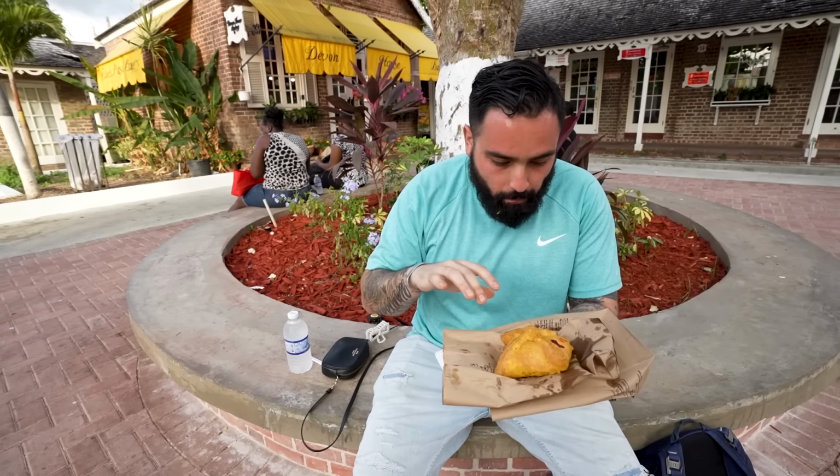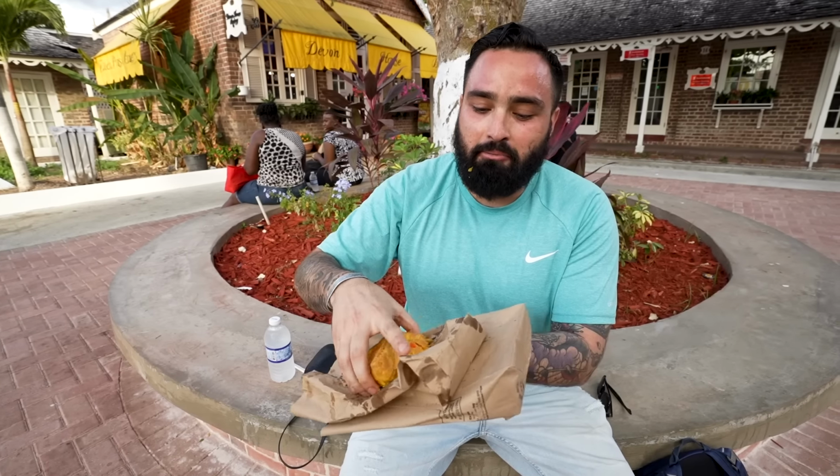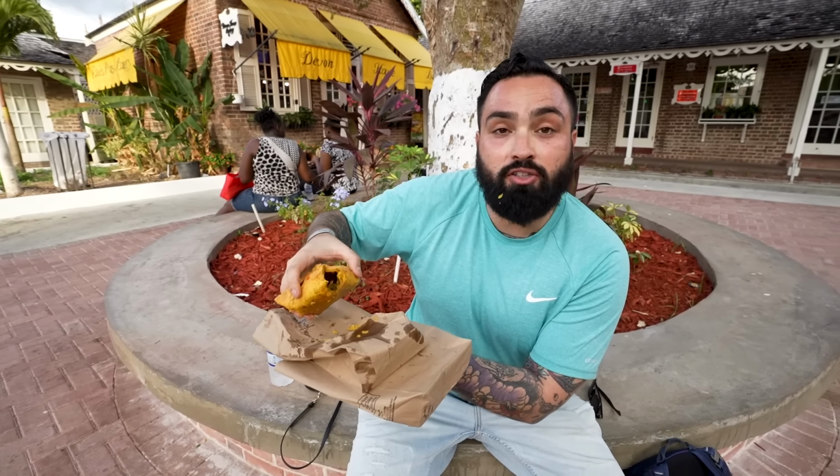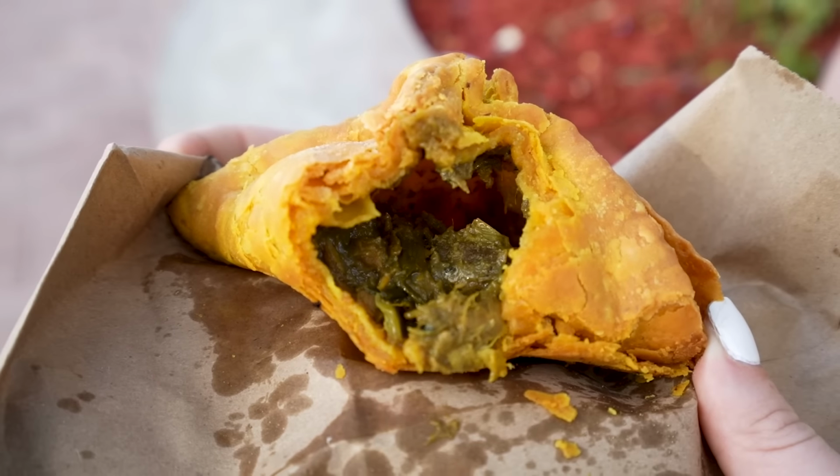Wow. Yo, that is so good. And it definitely reminds me of a samosa. It has a very strong taste to it. It is a little bit on the spicier side. And this definitely looks like it's gonna be filling.